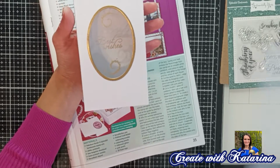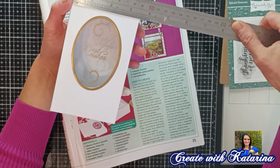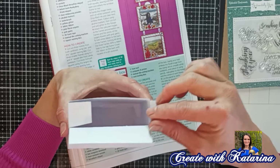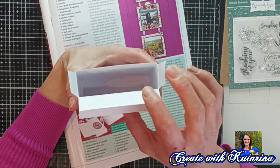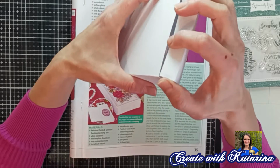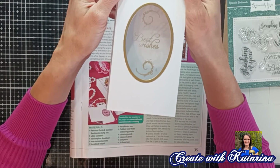So I can give you the measurements for this one. It was 6¾ by 3½, and then 1 inch in depth. It opens up on the top where you can slide in, and I did fit 2 Cadbury bars inside, or Galaxy bars. I can't even remember which ones it was that I had in these. Oh, I think it was Galaxy maybe. I'm not sure.